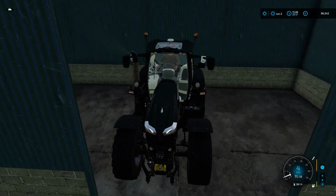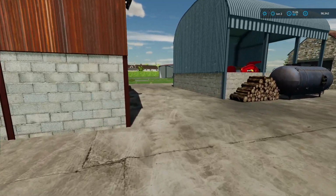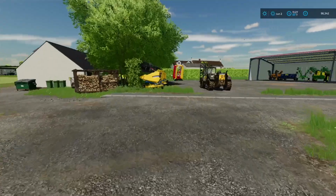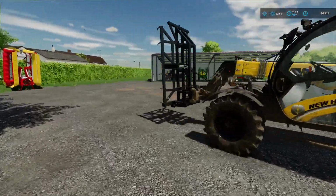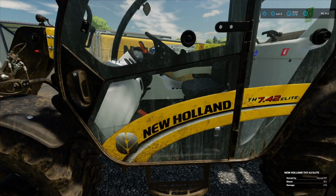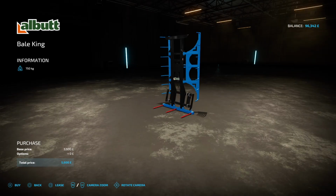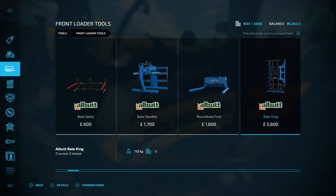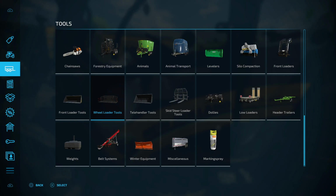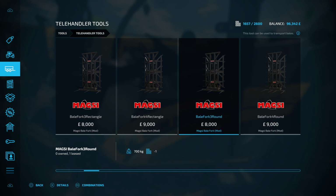So I've been and got that. Good day's work there. Deutz-Fahr. It looks like a bit of an angry piece of kit. 8 grand to buy. A lot of money. In fact, how much was the front loader one? Yeah, it's 5.6. But yeah, no option to change it, which I found quite strange. Wheel loader, they've got one by McCormick. Telehandler, nada. So it's that one I've picked up.